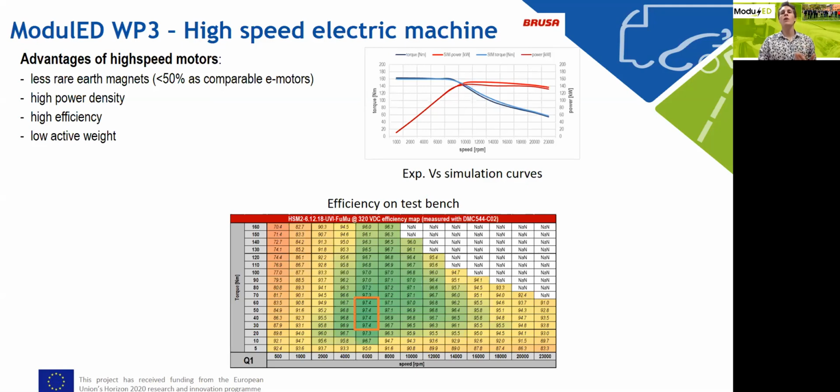High efficiency at only several operating points is not sufficient. It has to be efficient in a large band of torque and speed. The efficiency is also high in a large band of torque and speed, from 4,000 to 14,000 RPM and from 10 to 160 Newton meters.